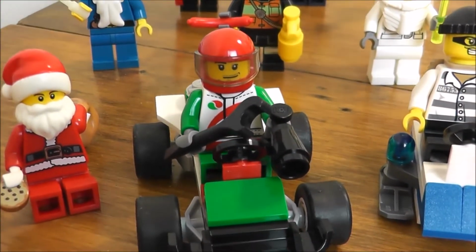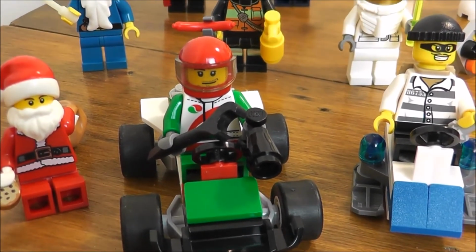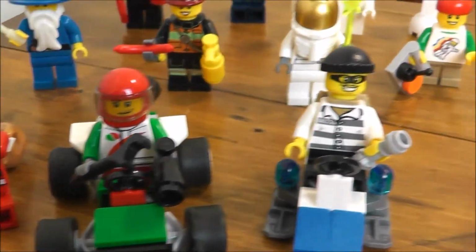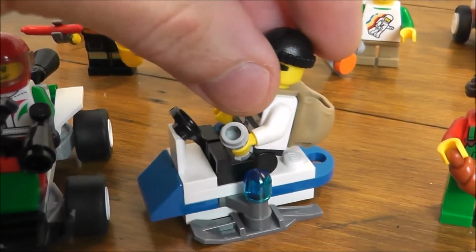You have a race car driver and the race car. I think the race car might have come in multiple builds. Like it wasn't just one day you build a race car, but they didn't come together. But you can see how that kind of builds up. Here you have the bank robber who is on, I guess, a snowmobile, very tiny one, but that's a fun little build.